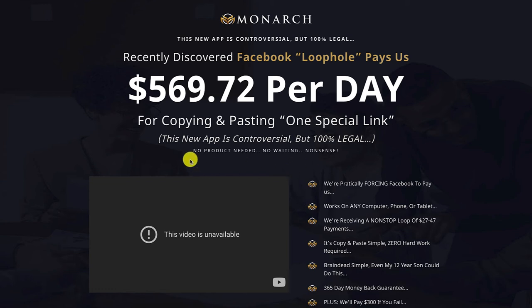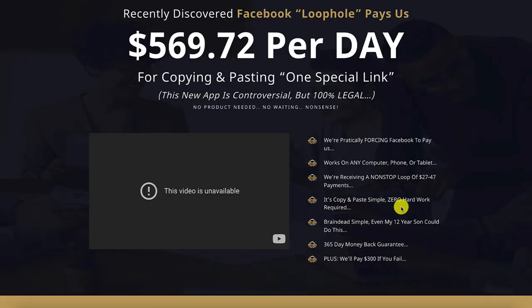Now, the good thing is I like that all the tools are provided. As you saw from the demo, there is no product that you need to create. You don't need an email list. And also, as you saw from the demo, there are no ads that you need to buy. You are just using free promotions to get sales. So yes, this is genuine, that there is zero hard work. There is no really hard work, but you need to put the effort in as well.